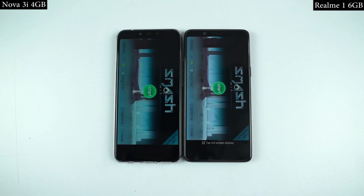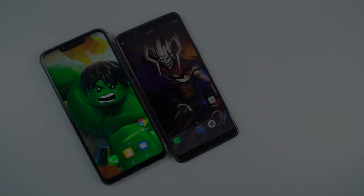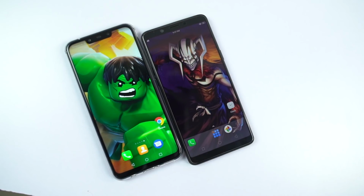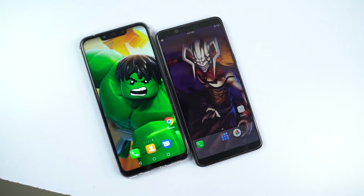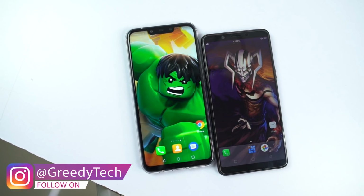Now finally, while opening games, Realme 1 was noticeably faster than Nova 3i. So guys, overall, when it comes to performance, Realme 1 is definitely better, but when it comes to memory management, it's almost a tie with Nova 3i performing slightly better.